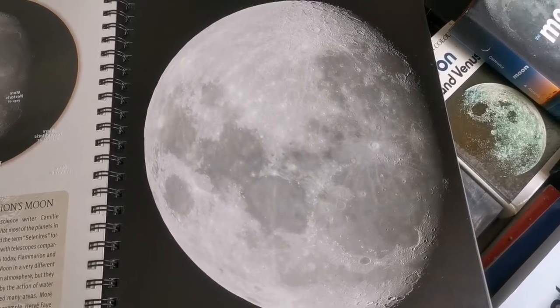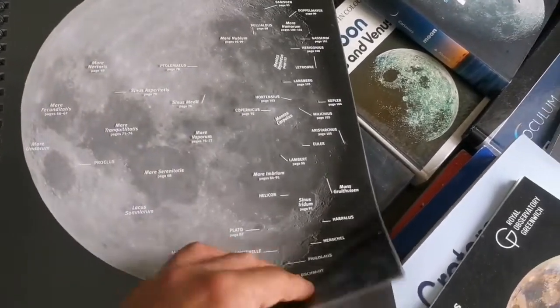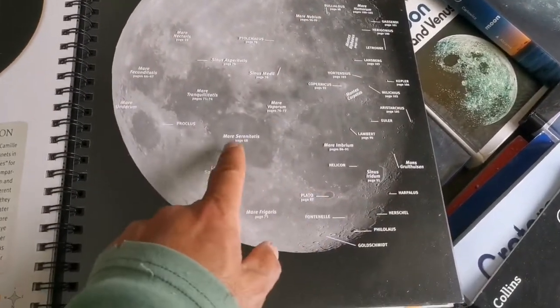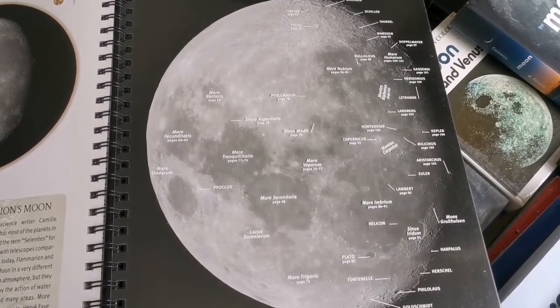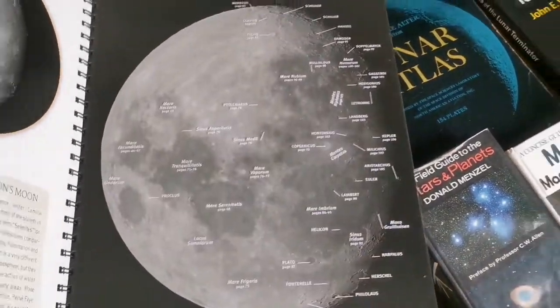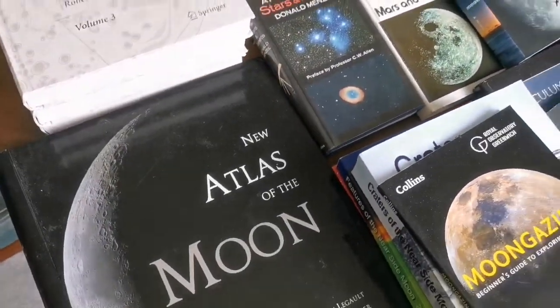It's probably an 11-day-old moon. Then the overlay, which is cellophane, acetate, comes on top of it and shows the names of the features. And now we have books, even the Donald Menzel, that older book, that show it better without being so cumbersome and big. But anyway, it's a pretty book. You can have it if you want.